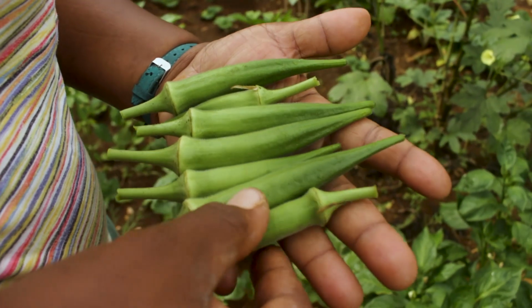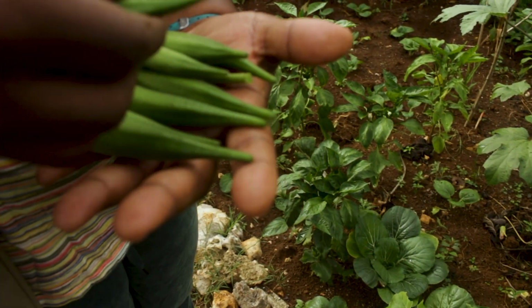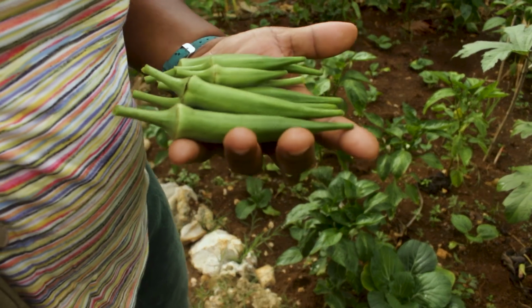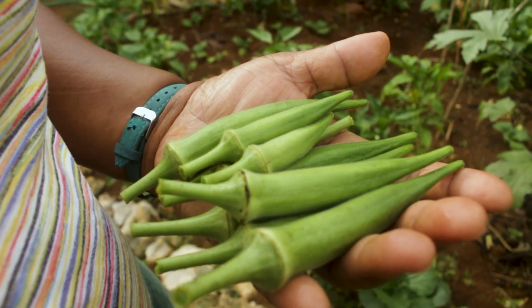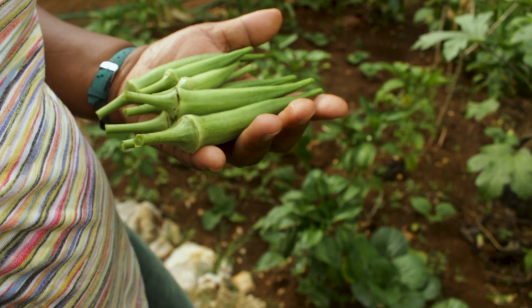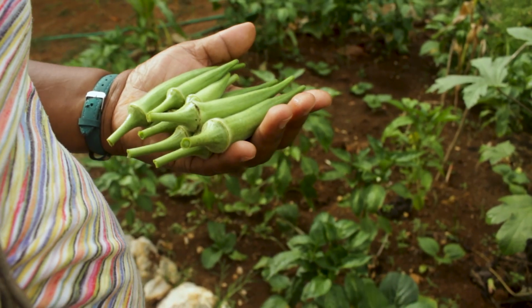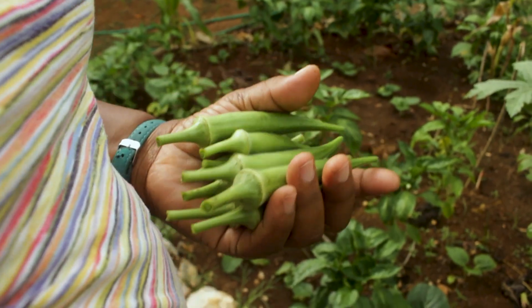Some of them could stay a little longer, like these two. But sometimes when I don't pick them at the same time, a day passes by and then I lose all of them because they quickly get hard and not able to be cooked. Or they get old, they are not young and brittle, and so sometimes I just pick them the same.